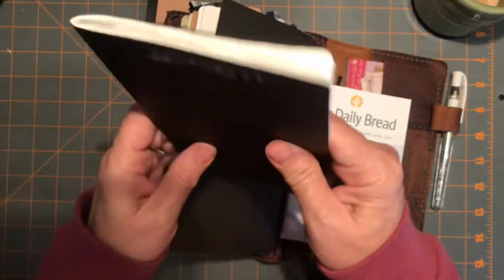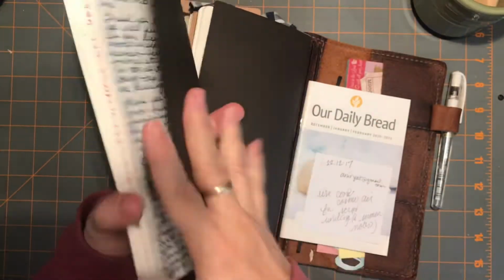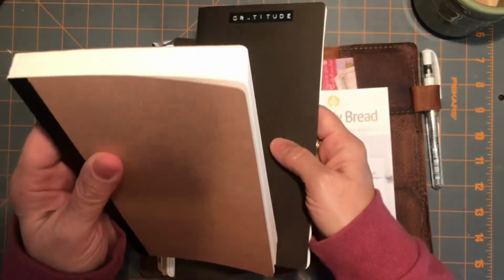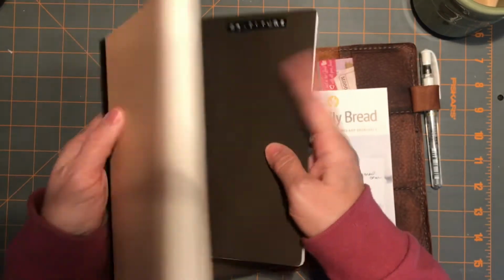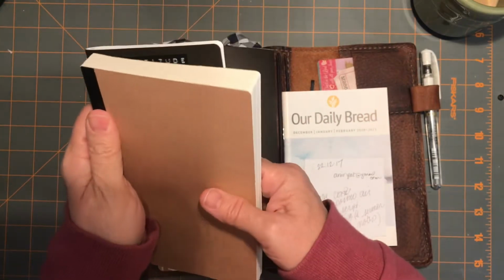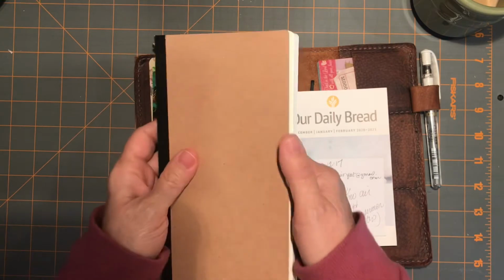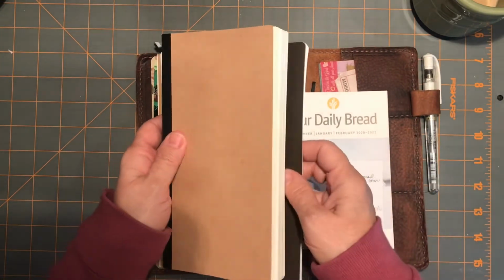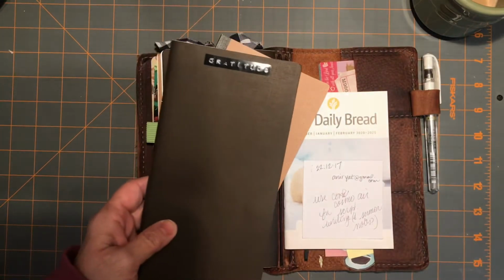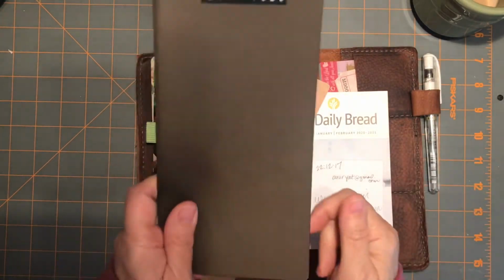They're probably an average size for a Traveler's Notebook insert. And that was also the appeal of this, that you get one book and you can use it for a while. That's also the downfall. If you don't like it, you still have to use it for a while or leave it unfinished. So, anyway, I decided to take the plunge and get that. But these I really, really enjoyed.